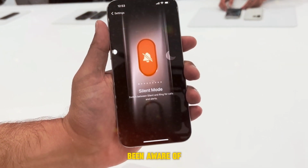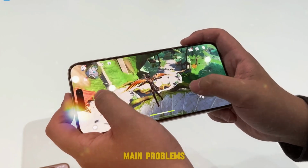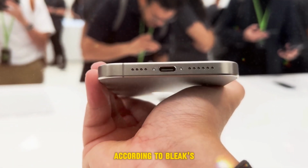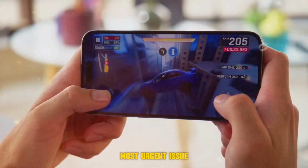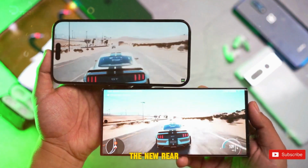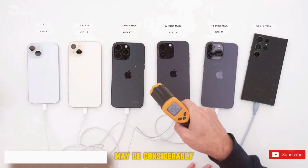Nevertheless, I've lately been aware of another rumor: the positioning of the cameras on the back of the phone. One of the main problems with the current iPhone's design may be redesigned according to leaked CAD images of the future model. While it might not be the most urgent issue, the iPhone's design greatly contributes to its allure. If Apple implements the new rear camera array design, the device's overall appearance may be considerably improved.